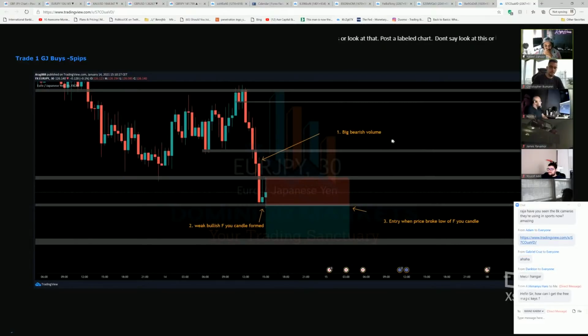Alright, let's take a look at this chart over here. Weak bullish candle formed, entry when price broke the low of candle. Yeah, this was still not good at all, because as we mentioned yesterday, when you're looking at impulse entries, you're looking for the previous candle to close bearish, and then when the candle breaks the low of the bearish candle, that's an impulse entry. But at this point it was pretty risky because it already fell a lot and the previous candle was bullish over there.